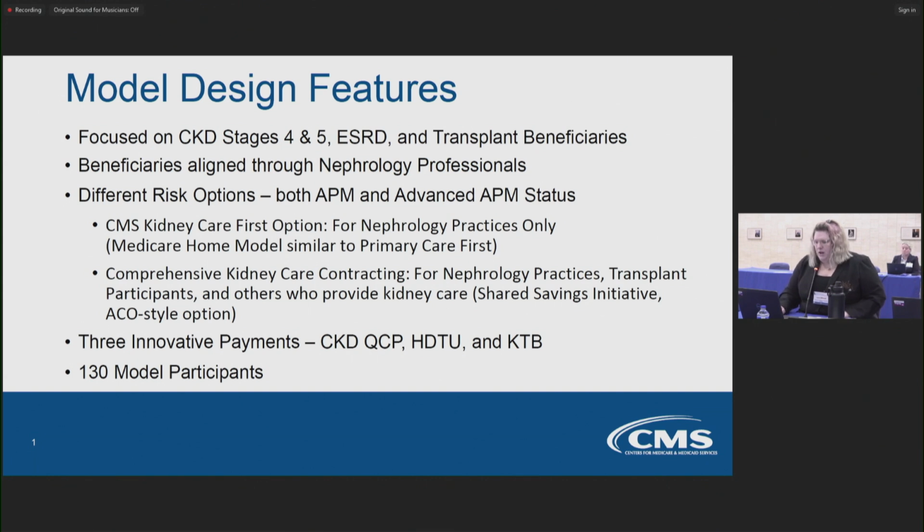We have approximately 130 model participants. About 30 of those are KCF practices, and the remaining 100 are KCEs, which are kidney contracting entities, which is just ACOs for kidneys.